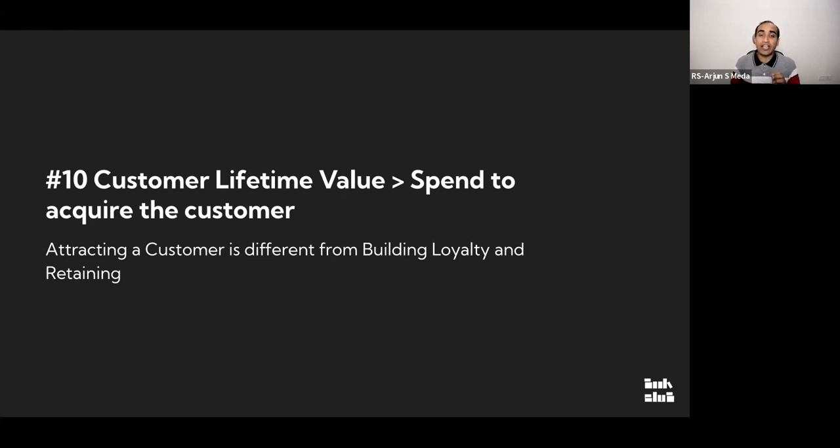And again, attracting a customer is different from building loyalty and retain. So what do I mean by this? When you're just getting started, you want to attract a customer. So how do you attract a customer? By giving him or her a good value proposition. That means you're telling him how your product can solve his problem. And that's when he'll probably sign up for your service, or he'll download his app, or he'll create an account on your website.